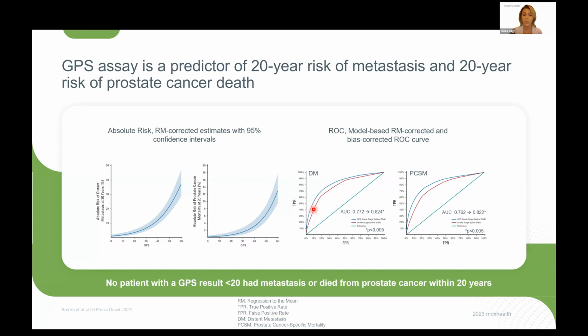If we look over to the right of the screen, kind of looking at the area under the curve, the red line is going to be just Gleason score or grade grouping. The blue line is going to be the GPS score in addition to that information. As we can see, there's a nice marked increase of area under the curve with the addition of the GPS assay for both distant metastases and prostate cancer specific mortality. So not only is it an important predictor at that 20-year outcome, but it's also going to be improving the information that we currently have.